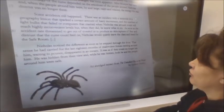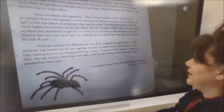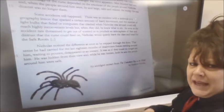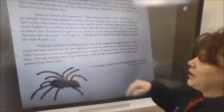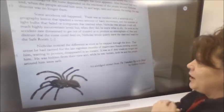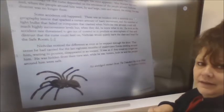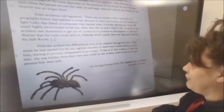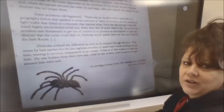Nicholas noticed the difference as soon as he stepped through the door. That sense he had carried for the last 18 months of malevolent, so, really wicked, nasty, evil forces swirling around him, so, sort of moving around him, circling him, waiting to pounce, disappeared in an instant. It was as if they could no longer see him. He was hidden from their view, and while he was hidden, both he and the people around him were safe.